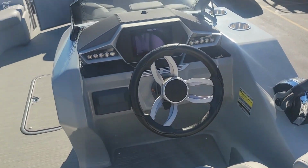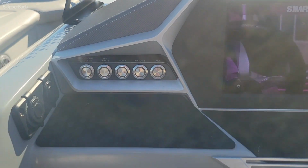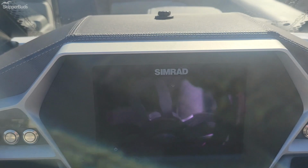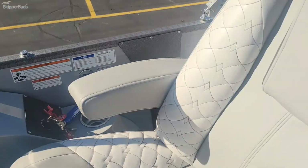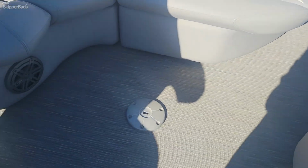Nice big captain's chair. Looks like a 7-inch Simrad. Couple of charger ports up here. Nice windshield. 15 person. Nice layout. Table's gonna pop in right there.